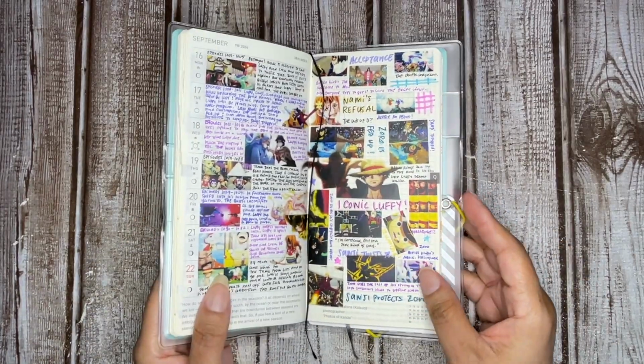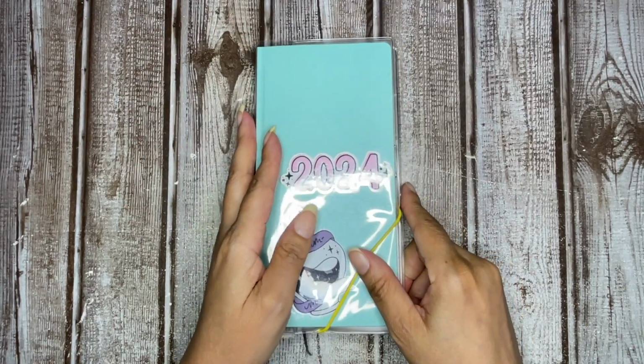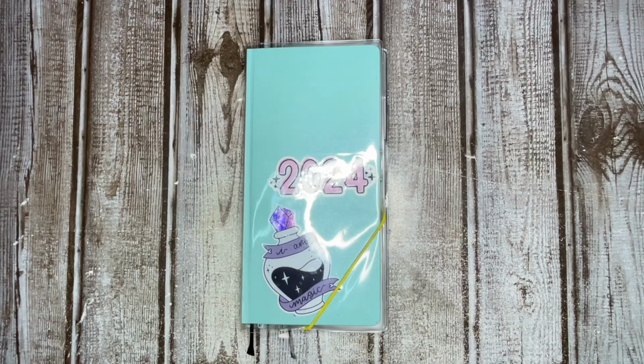And so yeah, that pretty much wraps up the journals that I have been working in, or worked in, in 2024. As I said, I have plenty of other journals that I do stuff in, but I have not really done much in them recently, so I'm not even going to bother sharing them.